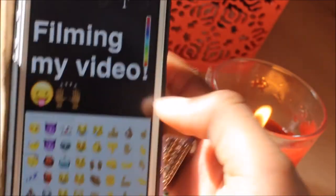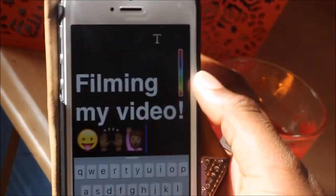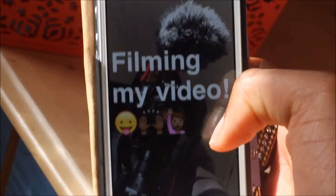So this is my Snapchat, and I'm recording myself speaking to my camera outside. Honestly, I don't even know how Snapchat works. I just made it, and I'm a complete loser. Filming my video. Yes, that's cute. I need a hand praising emoji, like yas, because I'm doing something interesting. My friends have a Snapchat, but I'm not really sure what happens. I think it's just there.